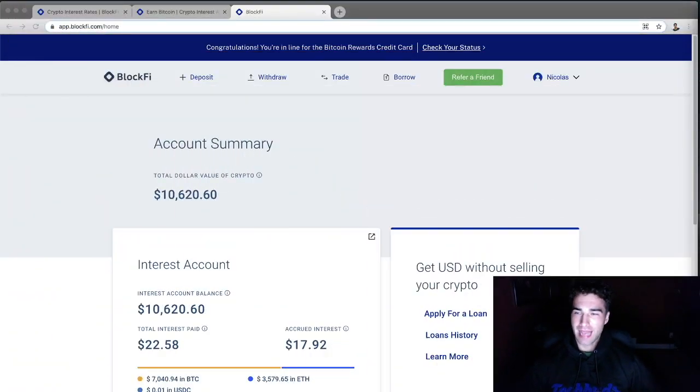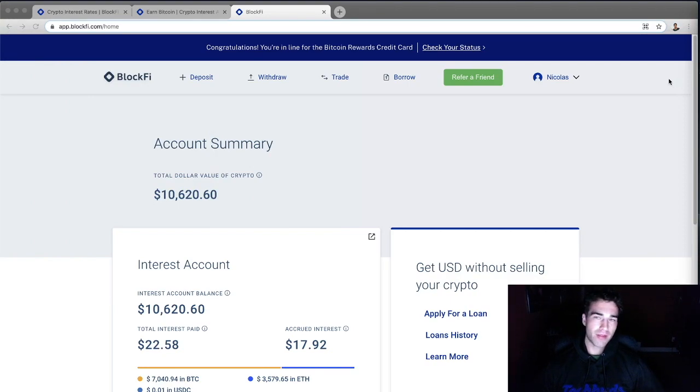I actually had all of my cryptocurrency at one point in Robinhood, and then I started transferring a little bit over at a time to this app, which I'm going to reveal the name of right now. This app is called BlockFi. A lot of you guys may have heard of this. For those of you familiar with cryptocurrencies and wallets, you have definitely heard of this.